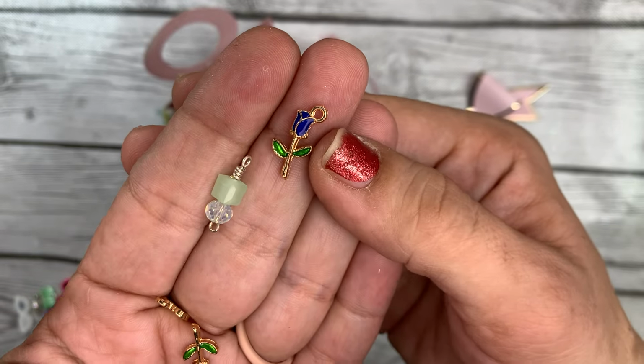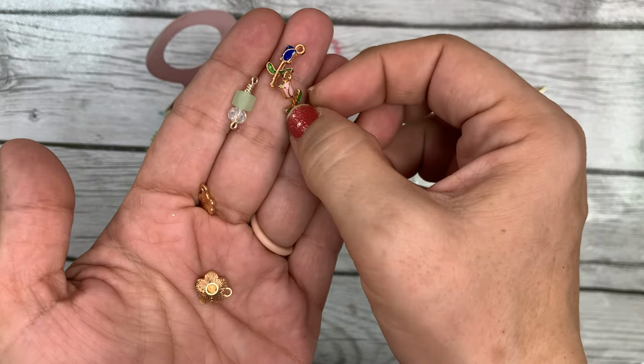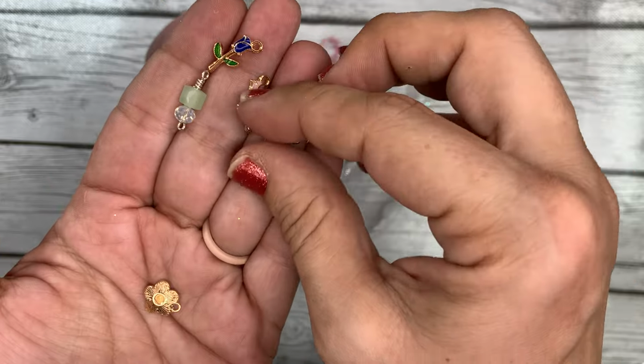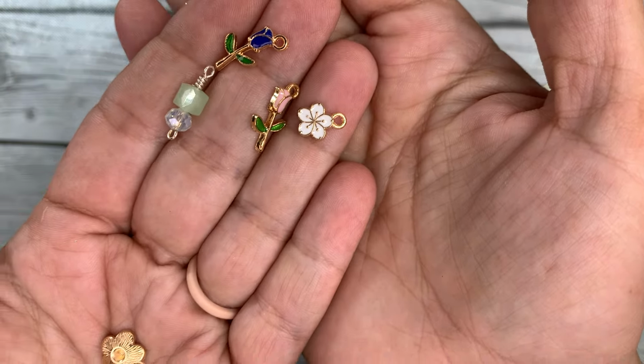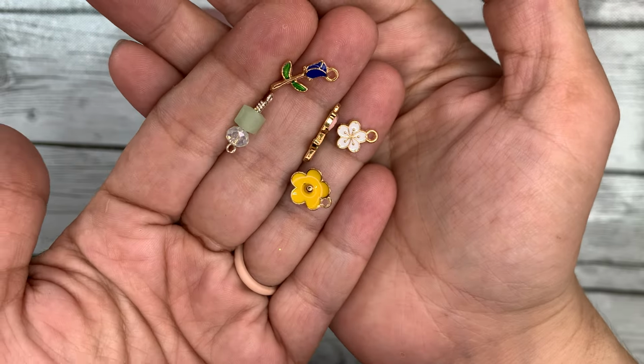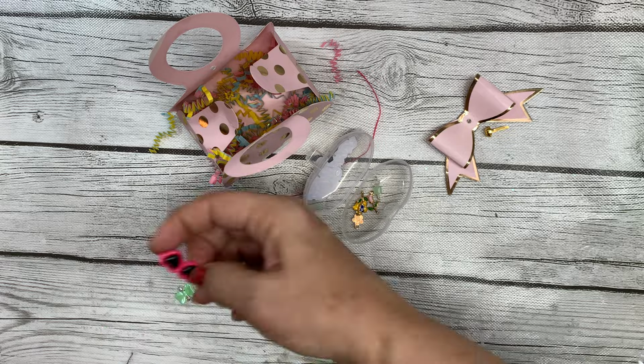I've never seen it's like a royal blue rose. So pretty. And then there's a pink one just like it. And then we've got a cute little white flower bead or charm, and then a yellow flower charm. Thank you for those. I really appreciate this awesome hostess gift.